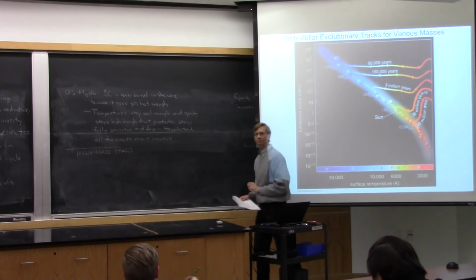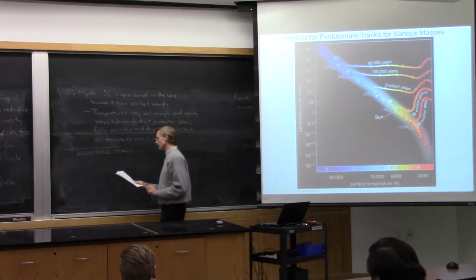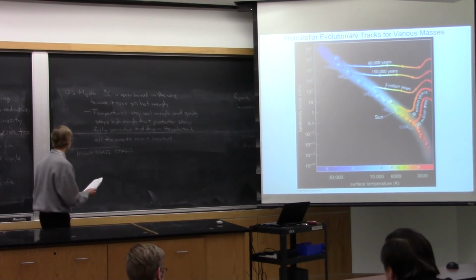Now the more massive protostars, the exciting ones. Central temperature quickly becomes high enough for carbon-12 burning and the conversion of hydrogen into helium-3. In other words, those first two steps of the proton-proton 1 chain. This causes them to leave the Hayashi track at higher luminosities and to follow nearly horizontal tracks in the HR diagram.